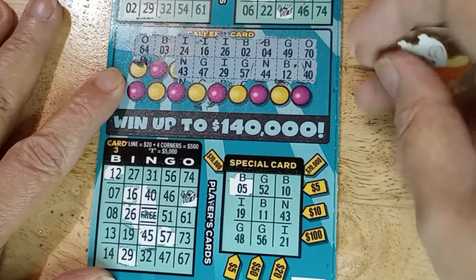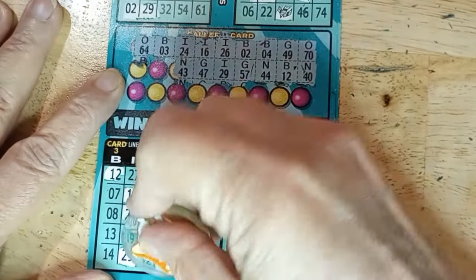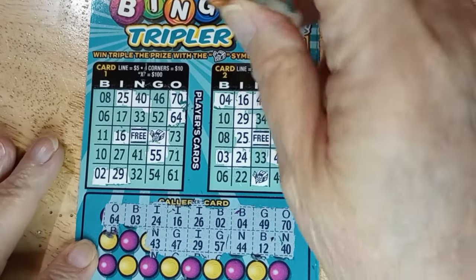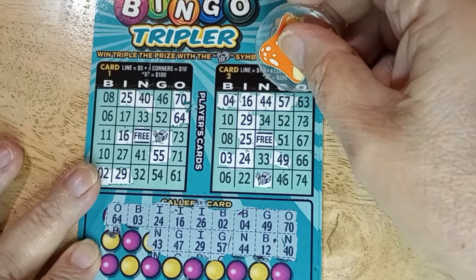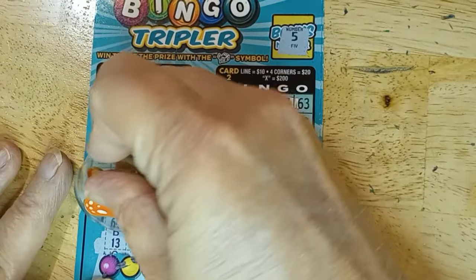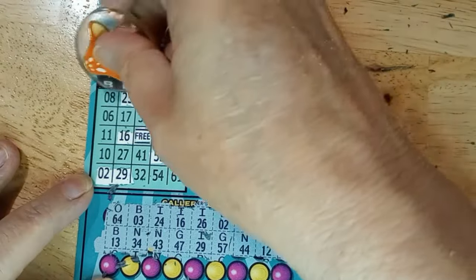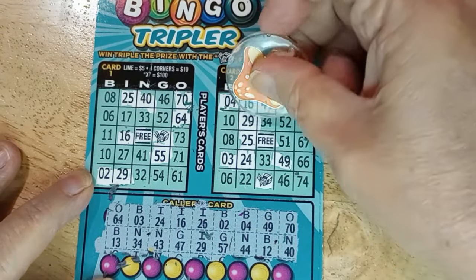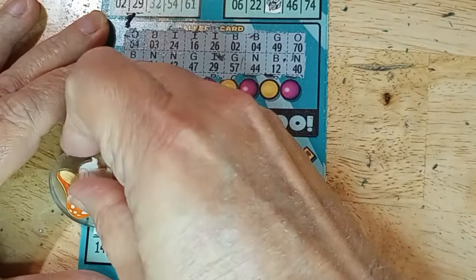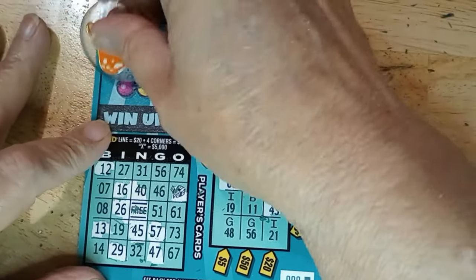N43 and G47. Oh, we got another one. Yay! 43, 47. 47, 43. Got a line there. B13 and N34. 34, 13, 34. Got three ways to win on that one. B13 and 34. Nope, last row. Come on.